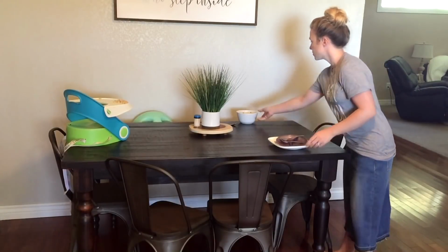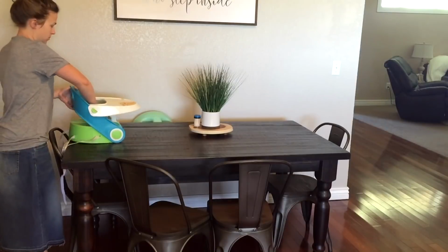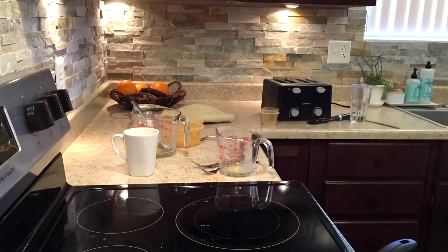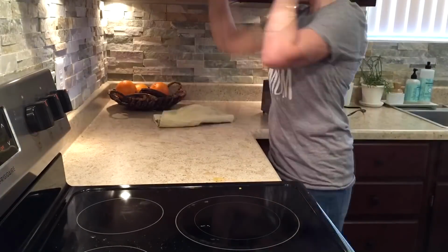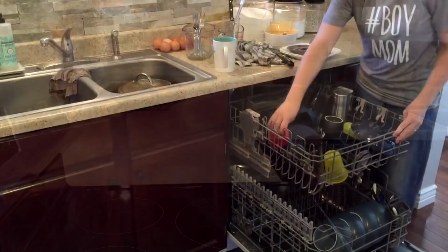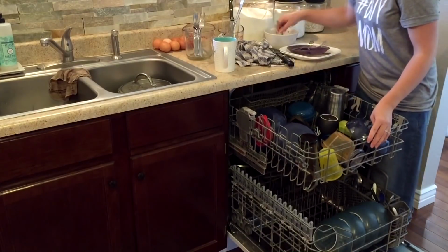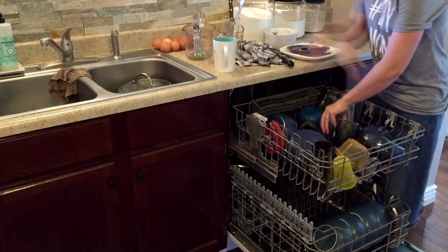After that, I started cleaning up the kitchen. I started by cleaning off the table, and thank you to those of you who recommended a high chair in my last cleaning video. I would say probably about 90% of you recommended the IKEA high chair, so I went ahead and ordered it, and it is actually supposed to arrive today, so I'm pretty excited about that.